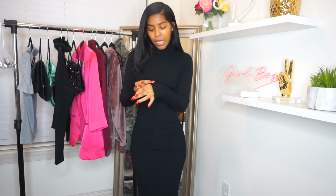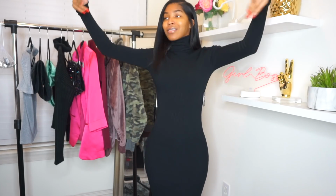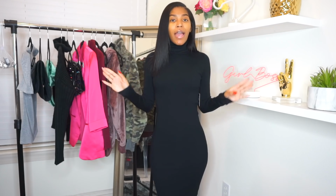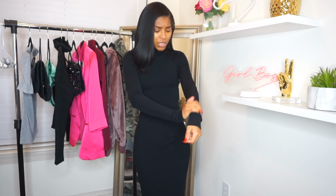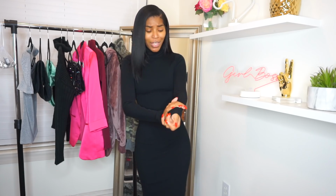Okay, so here's the next outfit, and yes, it's black. I needed a nice turtleneck dress that was on the longer side because I have a turtleneck black dress, but it's shorter. So I saw the long one and I'm just like, yes, I need that. Okay, so I'm about to fall over. What is wrong with me? So I have this dress in an extra small. It's so soft. The material is just so nice. So here's what the dress looks like.